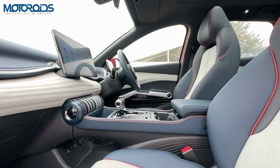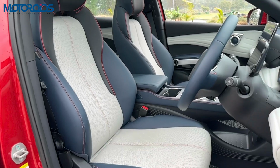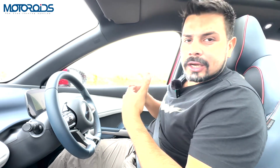Now to quickly reiterate the things that this car is missing: you don't have a two-zone AC, you don't have ventilated seats. I would have liked to have heated mirrors also. And maybe if this car had driver side seat memory, that would have been fantastic. But these are not must-have features, just good to have, so I'm not complaining.